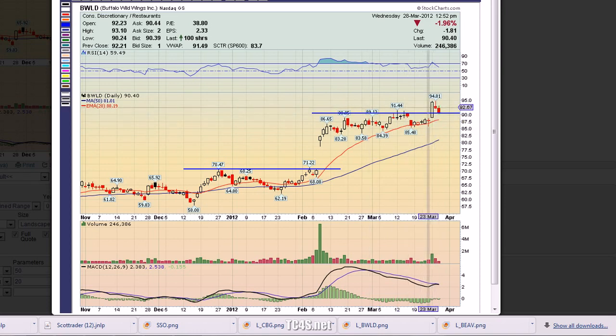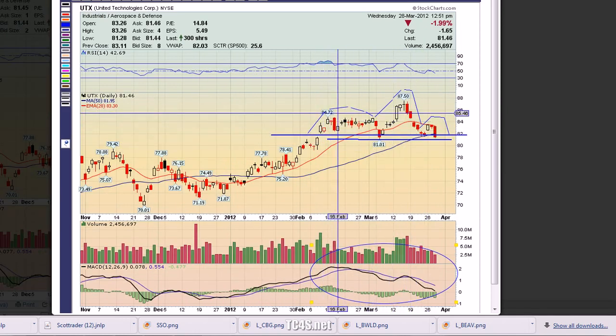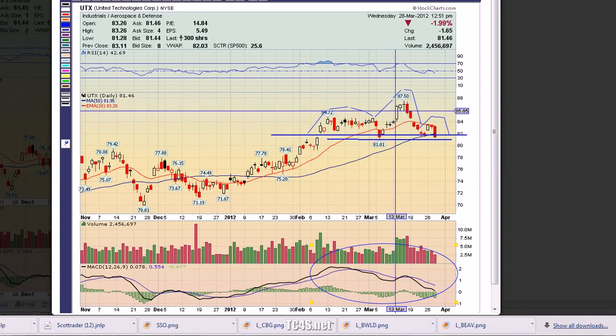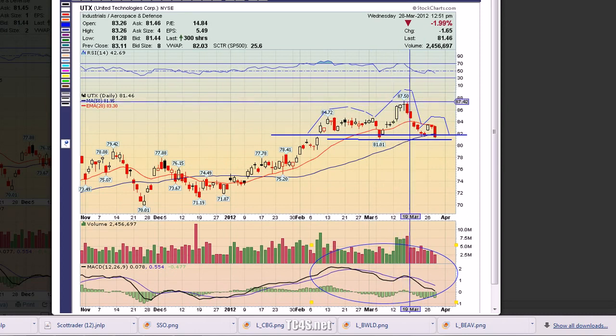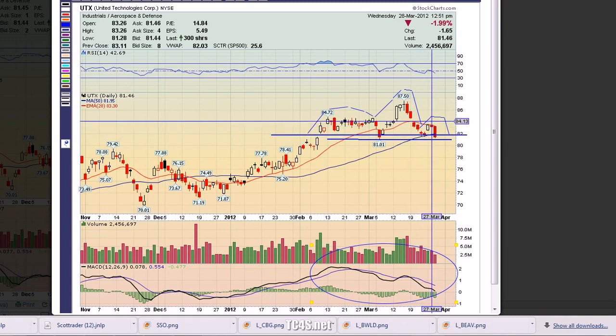And then maybe a good strategy might be to buy these stocks as they come back into support. Very similar to what we did with the UTX trade, where we did not buy it here as the stock was breaking out. We allowed it to fail, to come back down into support, and then look for a 1-day or 2-day bounce in the name, and then sell it on strength.